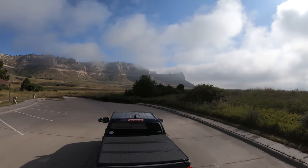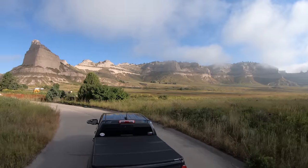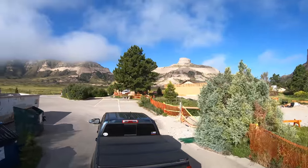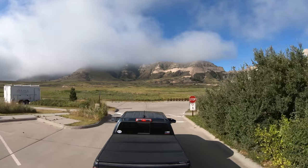I'm just gonna have some breakfast and continue towards the Chimney Rock. I guess I could have unhitched and take the Summit Road, but first, it is still very foggy, so perhaps not the best views. And second, I don't really feel like unhitching this morning. Something else, this Scott's Bluffs, huh? I wasn't expecting this.